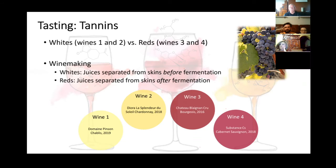But anyway, the difference in winemaking here between whites and reds is crucial. When a white wine is made, the grapes are pressed and the juice is separated from the skin and the seeds and everything else, and then undergoes fermentation. And that juice, during fermentation and for the whole rest of the process, never has any contact with the skin or the seeds of the grape.